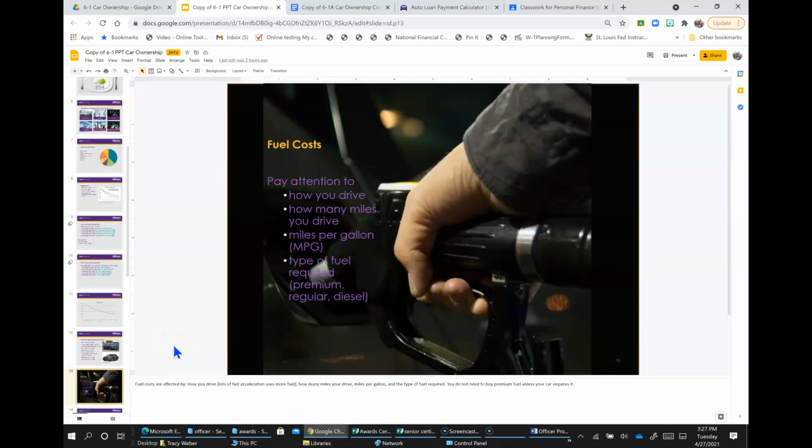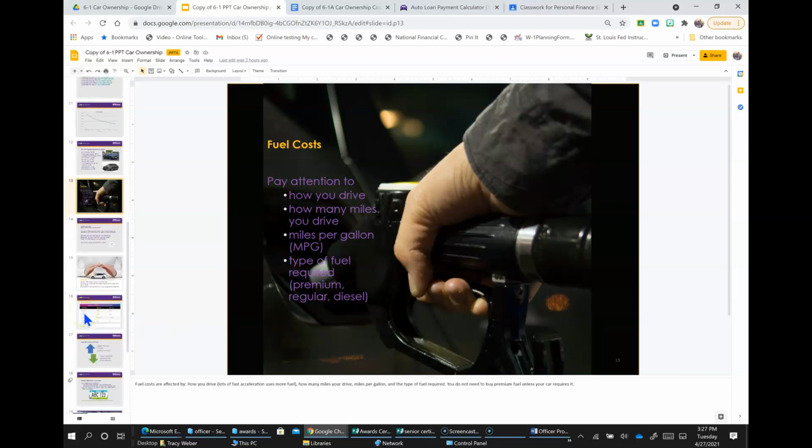Fuel costs are affected by how you drive. Lots of fast acceleration uses more fuel. Also, how many miles you drive, the miles per gallon, and the type of fuel required. You do not need to buy premium fuel unless your car requires it.